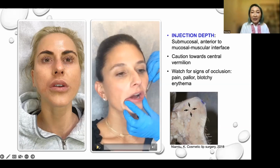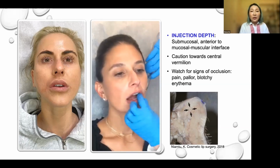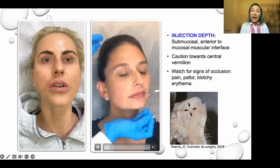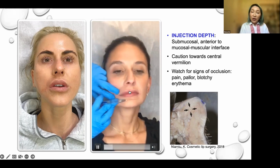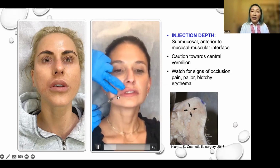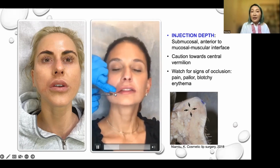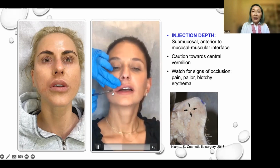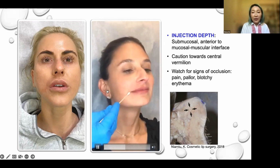So in my practice, I like to use both cannula and needle to achieve optimal results. With cannula, I typically use a 27 gauge cannula with a lighter product for better hydration, maybe a thicker product for projection. Here I use a cannula entry point about a centimeter or less lateral to the oral commissure to avoid that facial artery. And also I'm able to treat both upper and lower lips with the cannula.